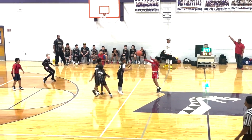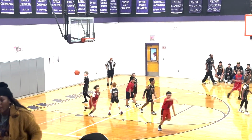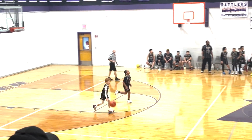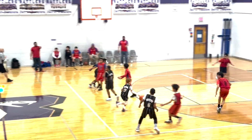Rico, left side, 8 alone. He can take the jumper if he wants it. Off the glass and banks it home. And the second man for the Badgers is on the stat sheet. And just like that, we're tied at 8 for a game that felt like it was all Jags for a minute there. The Badgers have climbed right back in.